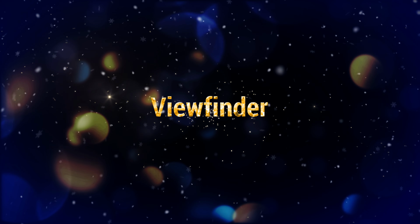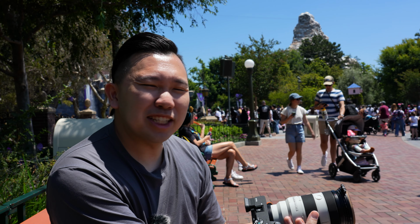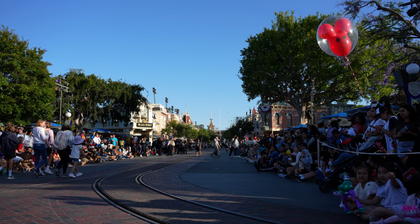Nice. Viewfinder. I swear I'm getting 50 shades darker just waiting for this parade to happen, but we have to be here an hour early in order to get the best view of the parade.